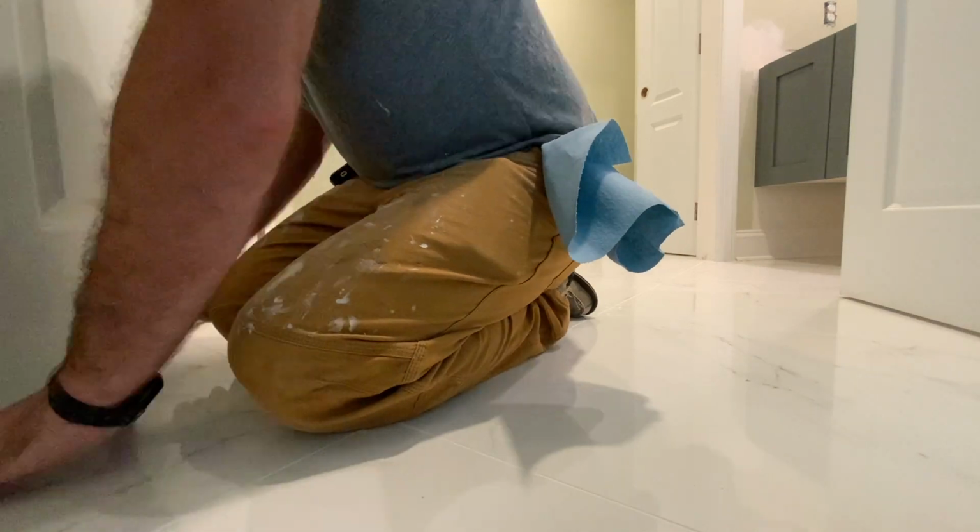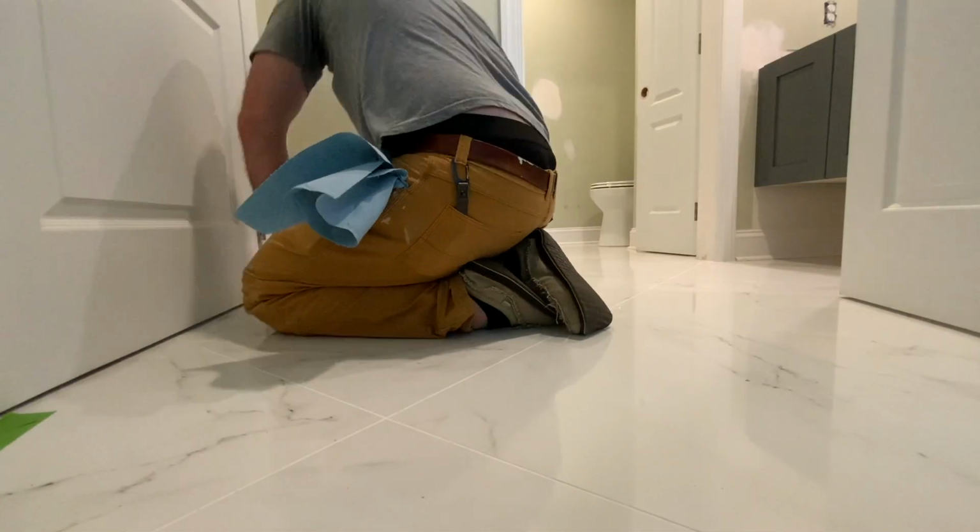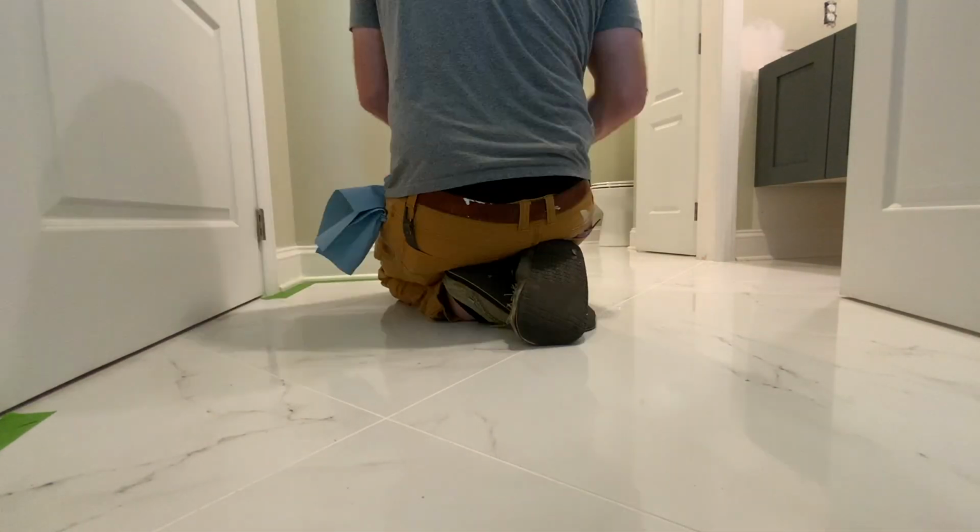So now that the trim is all prepped out, and still have some more prep to do in here, what's going to happen now is I'll probably do some more time-lapse stuff. You may have noticed before that I haven't put down any drop cloths yet, which I'm going to do right now. But before I do, I'm going to tape out around the bottom of the baseboard.